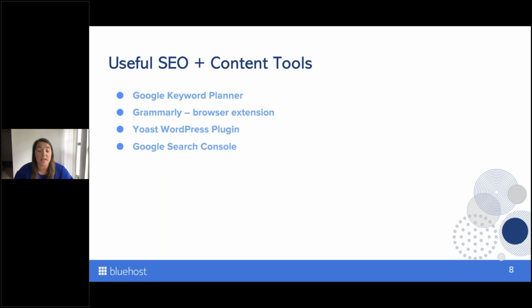A couple useful SEO and content tools that we're going to talk about today, and ones that I really like. The first one will be Google Keyword Planner. This is my right-hand man whenever I'm creating content. I start using Keyword Planner early in my planning process and then use it a little more sparingly throughout. We'll have a quick walkthrough of that so you guys can get a better understanding and hopefully take away the tools that you need to continue using it to create your content.